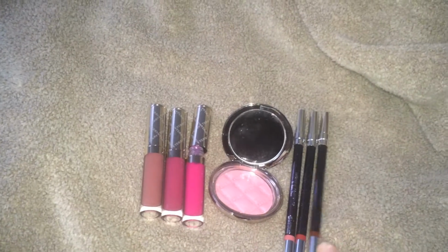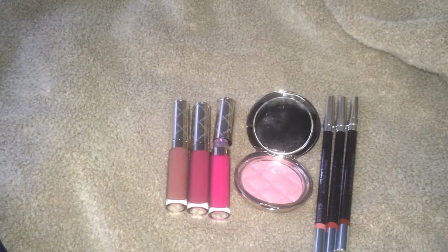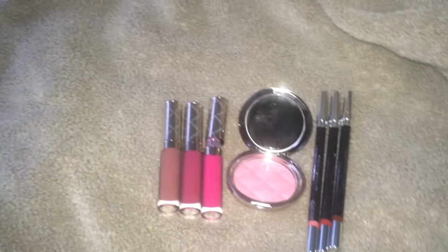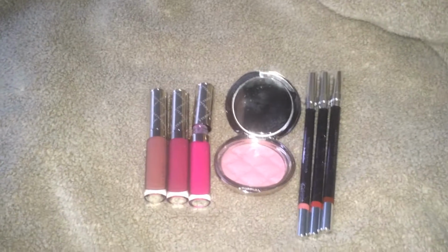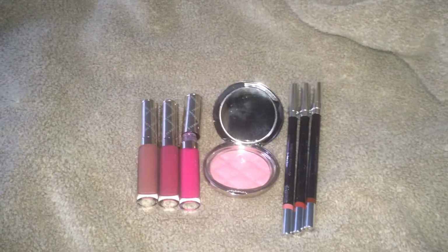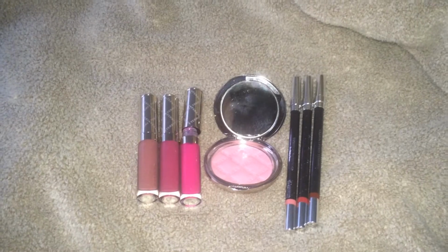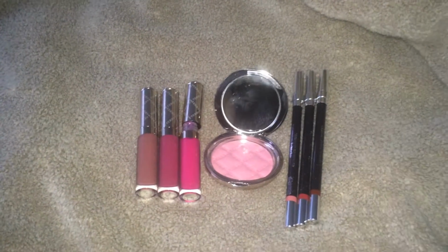Now a little bit about the formula, because there's nothing out there like it, and it's very hard to describe something that there's nothing else quite similar to. But in regards to the texture, the closest thing I can think of is the Guerlain liquid lipsticks, except less silicone-y in feel. These are a bit more like a gel in comparison.